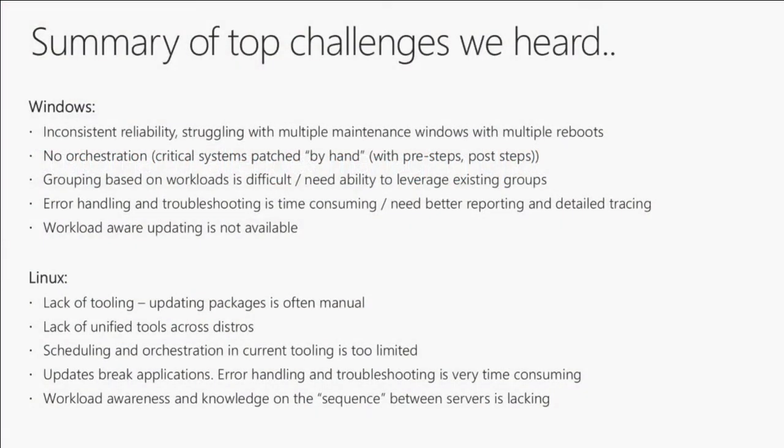So I just put a high-level summary of the top challenges. And there's an ask here. If you are facing any challenges which are not listed here, I'd love to hear them at the end of the session. I'll just cover them at a very high level. On the Windows side, the number one problem is reliability: a particular update comes and doesn't break my environment. So customers are always doing it in a phased approach. I already see someone nodding their head, like that's what you're doing.